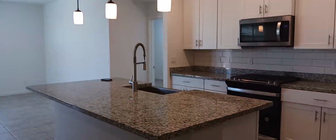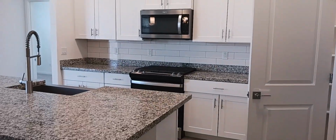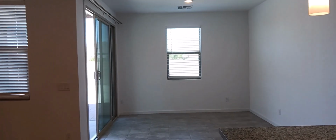Here is your kitchen, granite countertops, nice sized island, stainless steel appliances. Here's a look into the pantry. Here's another view. Here's the living room. Here's the dining area.